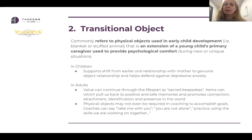So for instance, and this happens both in therapy and in coaching, the helping professional might say, you know, you're not alone. You can take me with you, and what we have learned together, the skills that we are working on together, they're with you. I am with you when I'm not with you.